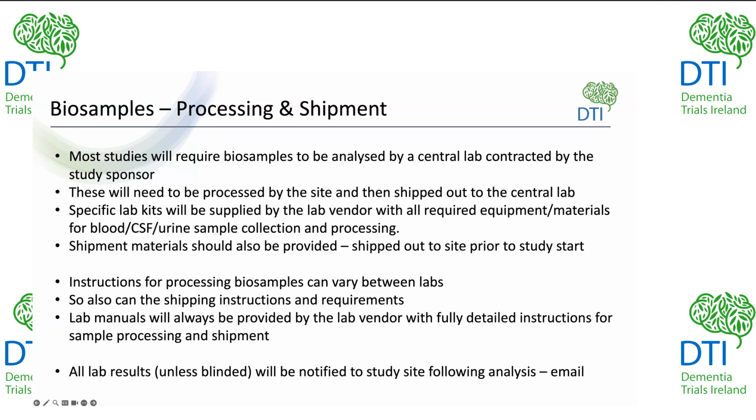All the lab results, unless blinded, will be notified to the study site following analysis, and this will come by email. Sometimes the results could come in the email, or we'd be notified, as I mentioned, on the platform where we can download those.